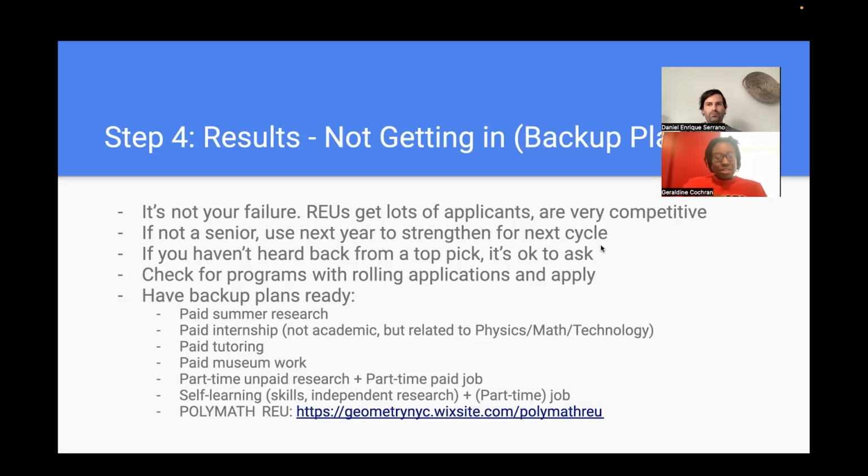And Daniel, maybe you can tell us about this last one. Yeah, so there's this other REU that I like making students aware of, called the Polymath REU. The link is here on the slides, but you'll find it in the video description on YouTube, so you can visit and learn a little bit more. Basically, Geraldine talked about how typically REUs accept about 9, 10 students or so. This one accepts hundreds of students because they have a lot of mentors.